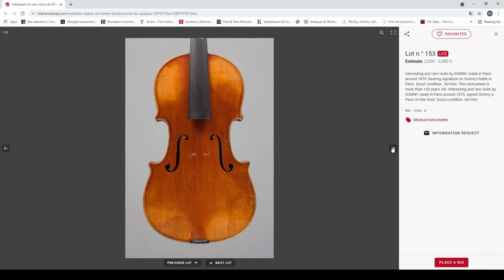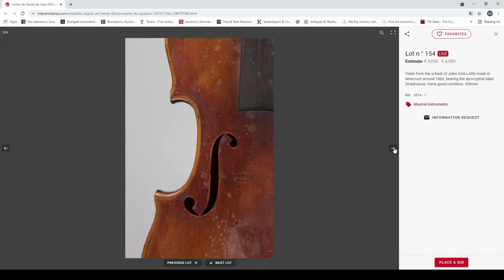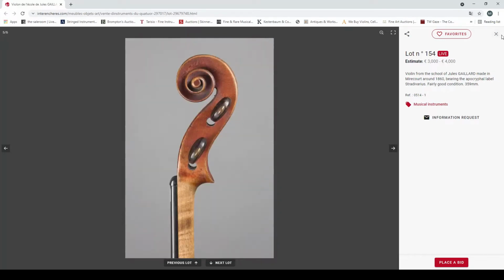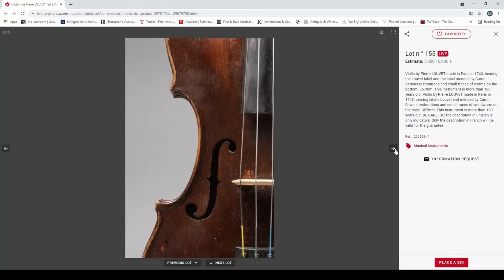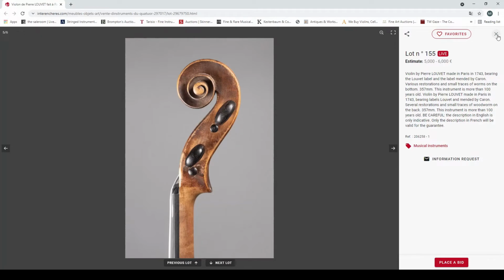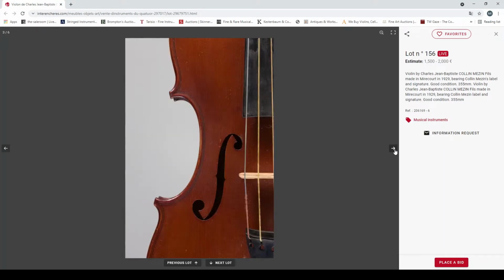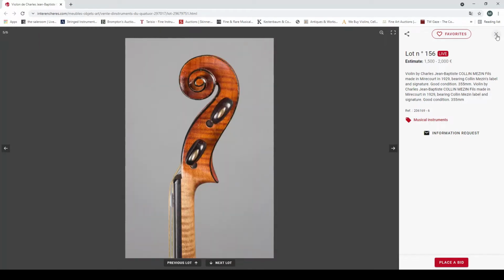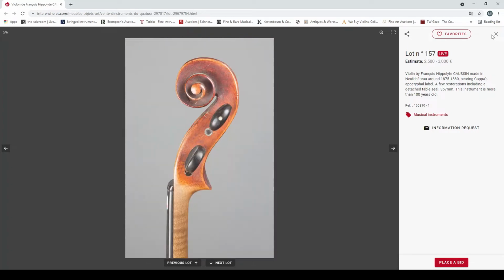Rare violin by Somni, made in Paris around 1870. Violin from the school of Jules Ngeliard. A violin by Pierre Louvet. Paris in 1743 there. Violin by Charles Jean-Baptiste Colomazat. Violin by François Hippolyte Consin, made in Neufchâteau. A violin by Albert Blanchy, 8 to 10,000 on that.